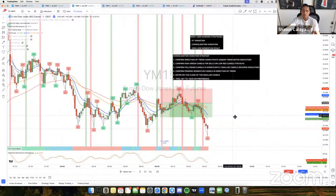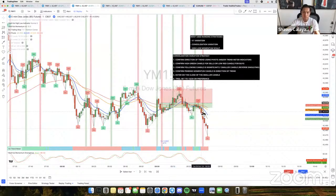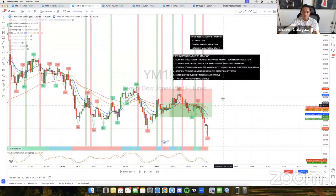So there's an example of a consolidation variation. Typically, I would just go for the 10-30. You can see if you went for the 10-30, it would have hit immediately on the following candle. But again, if you want to go for the 30-30, you can. There's nothing wrong with that. So there goes an example of a consolidation variation.